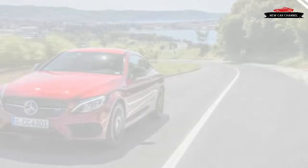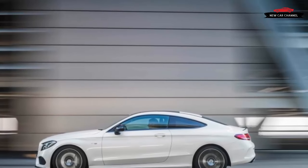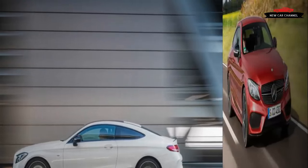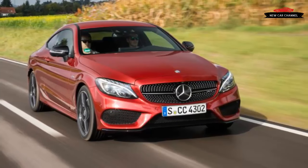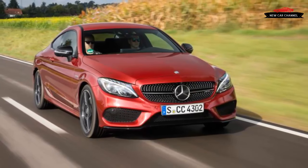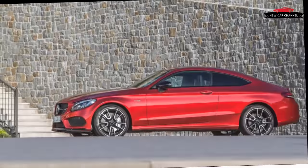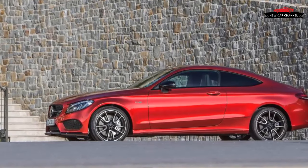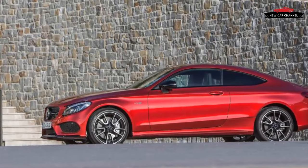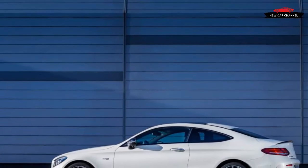Those assuming the AMG badge brings with it loads of standard equipment will be disappointed to find the base price also doesn't include features such as leather upholstery, navigation, or an exterior color alternative to white or black. Loading a C43 Coupe with options pushes things deep into the $60,000 range, perilously close to the 469 horsepower C63 Coupe's starting price of $67,925. Admittedly, that base price also includes a light load of equipment.